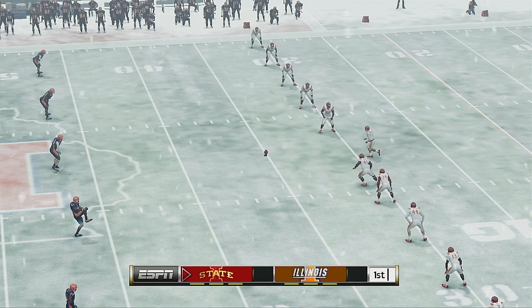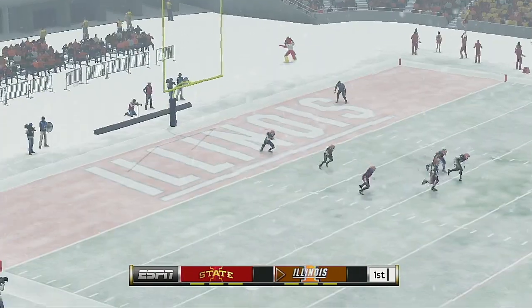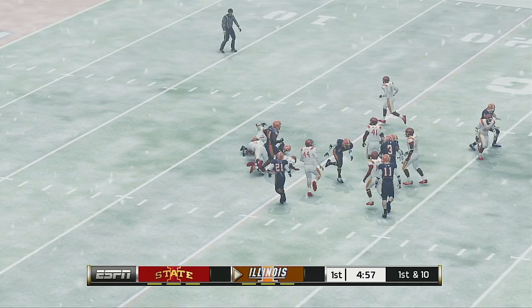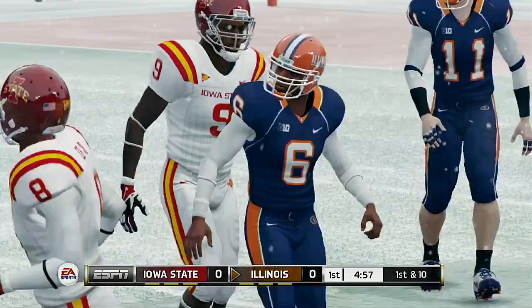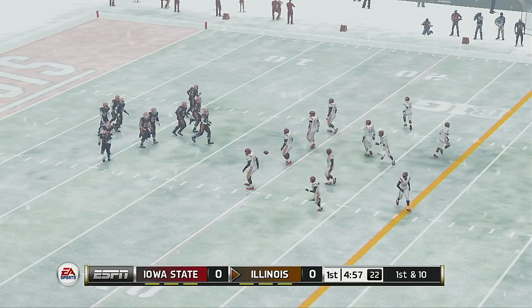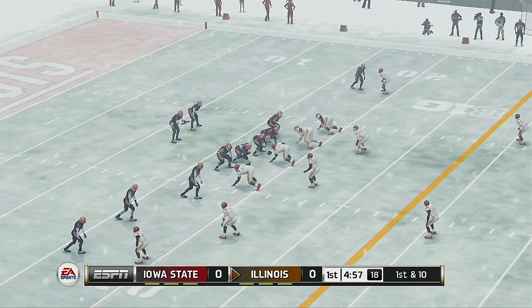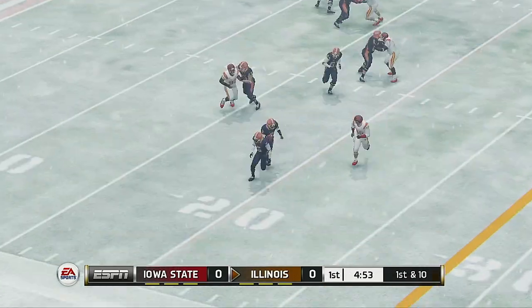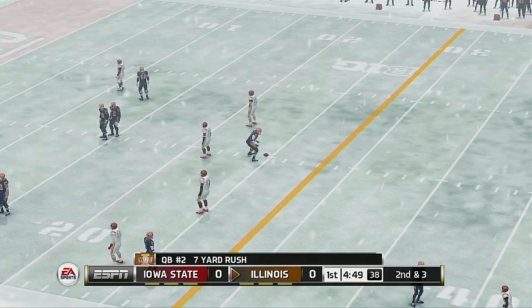Iowa State has lined up for the kickoff, and we're ready to get this one underway. He just drills this one. He gets out to about the 18-yard line. Now the offense gets ready to take their first crack at it. Now he's scrambling. Brought down at the 25-yard line.